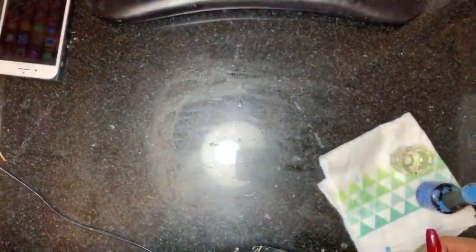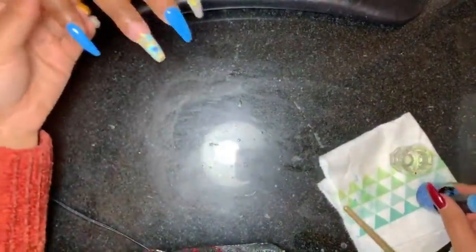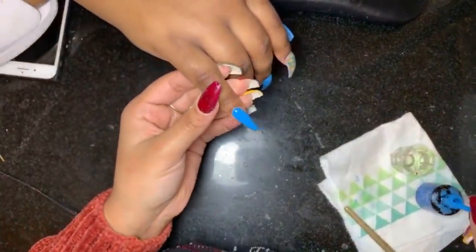Alrighty, so we're going to cure those for 30 seconds as well. And then we're going to go ahead and do a second coat on the other hand.